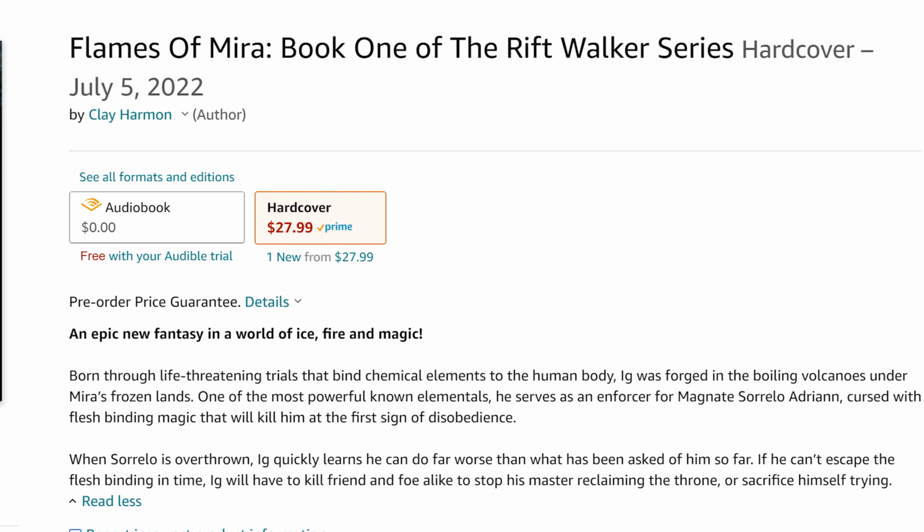Set in a world of fire and ice, this stunning debut is a tale of magic and redemption from a fresh new voice in fantasy fiction. Born through life-threatening trials that bind chemical elements to the human body, Ik was forged in the boiling volcanoes under Mira's frozen lands. One of the most powerful known elementals, he serves as an enforcer for Magnate Sorello Adrian, cursed with a flesh-binding magic that will kill him at the first sign of disobedience.